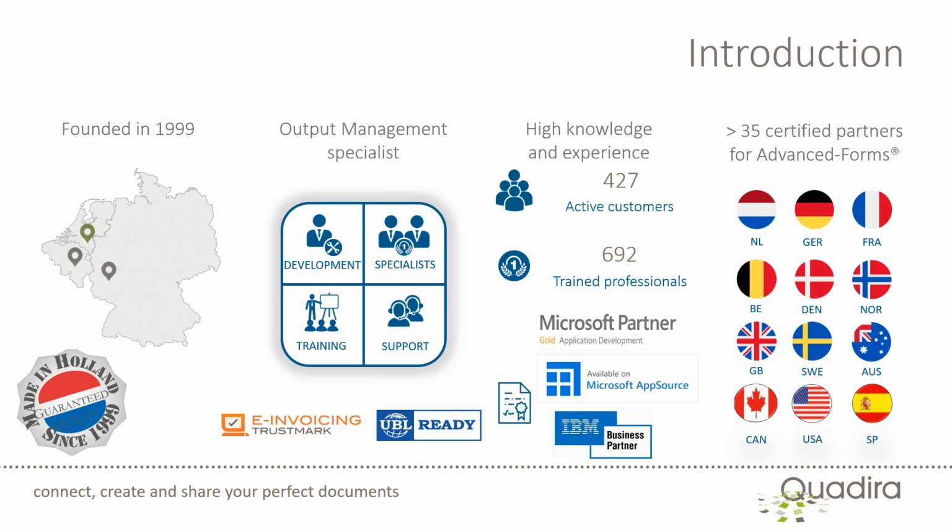We have our own facilities. For the implementation of our software, we have our own trained specialists, but we also have our training facility. For instance, the partner can always be trained free at our facility, and most of the time, if we sell the license or a product, a 2-day training is enough to get started yourself. Also, we have a support department where customers can call when they have a question regarding an issue. Overall, we have more than 400 happy customers and almost 700 trained professionals, all over the world.